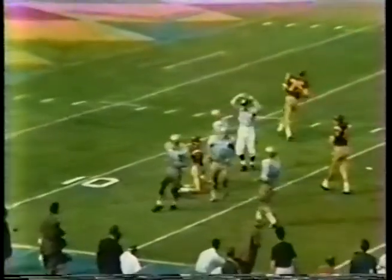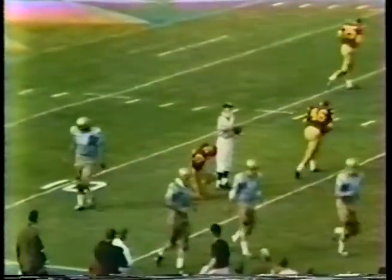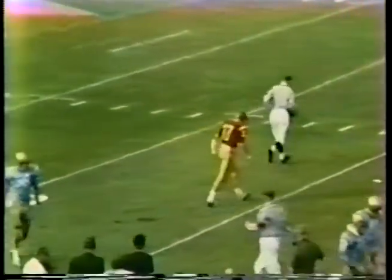Canadian Andrew Shishin punts as Mike Battle for Southern California gets it at the 14. Whoops, lost his footing. Bad break, because it forces Southern California inside their own 15-yard line.